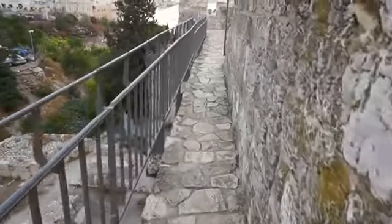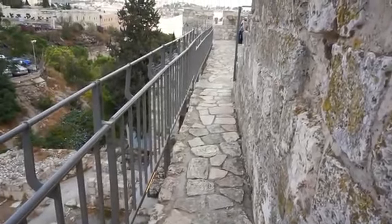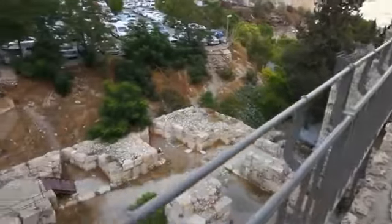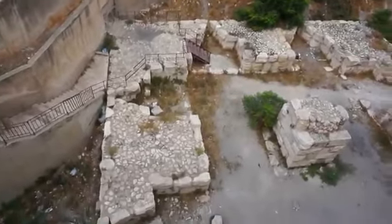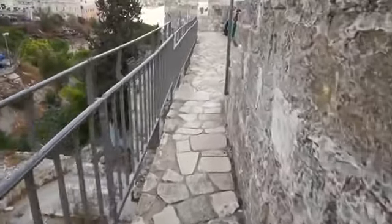They did so, and as a result, the Calvary, where Jesus was crucified and where he died and where he was resurrected, is now inside the city. Whereas at the time of Jesus, we know the Golgotha, or the Calvary, was outside the city of Jerusalem. Let's continue towards Dung Gate.